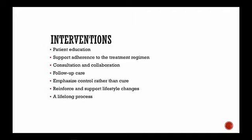Kind of be their cheerleader, right? Involve the family or significant other. Sometimes that will help them adhere. Maybe the whole family needs to be looked at. If dad's overweight, mom might be overweight, which then leads to the kids being overweight. So how can we help that family through that process?